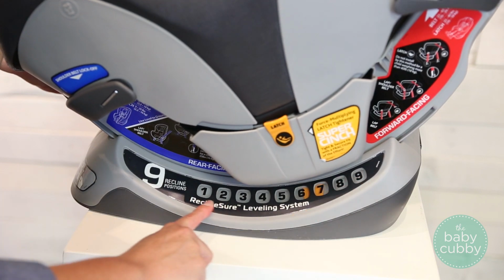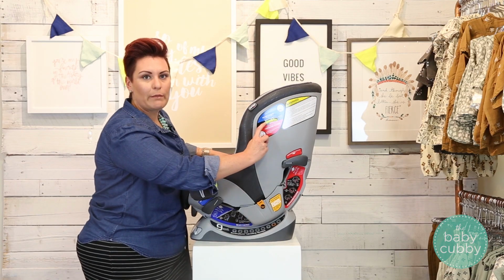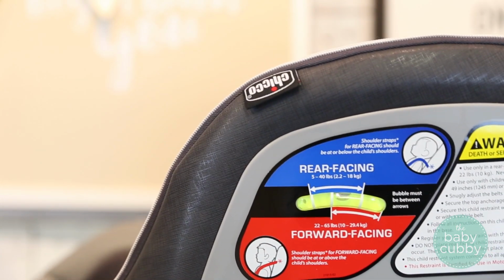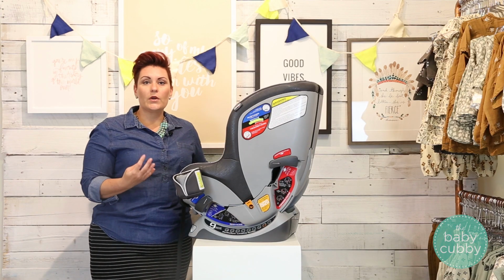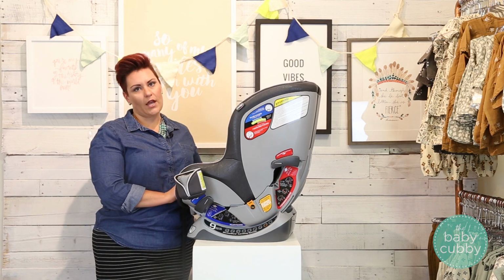So they have these 9 recline positions here, and then they also have an easy to read bubble level indicator, and it's clearly going to show for rear facing. You just need to have it in this blue section right here, and then forward facing in this red section. So it makes it super easy to see if the recline is appropriate for your child.